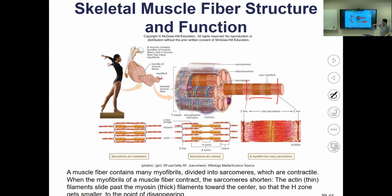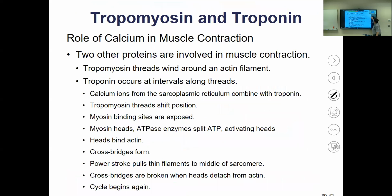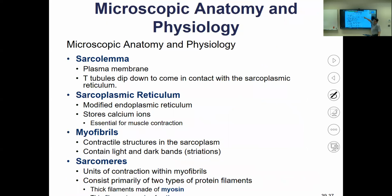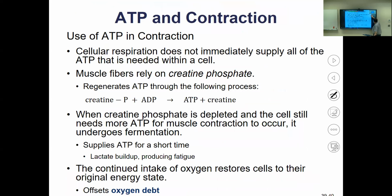So we don't have a cell membrane, we have the sarcolemma, right? Look at all those S words. That's the cell membrane. We don't have endoplasmic reticulum, the organelle that stores and transports things. No, it's called the sarcoplasmic reticulum now. And these functional units are the sarcomeres that make the muscles that we like to eat.